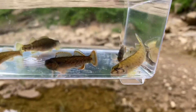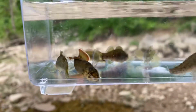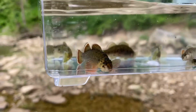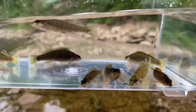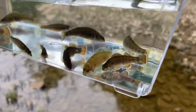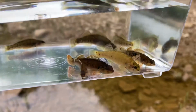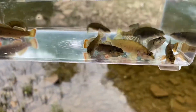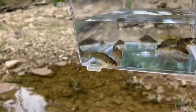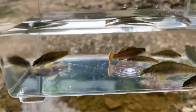All right, and so next up are these Bluebreast Darters, and that's where they get their name from. Not only the males, but even the females have some blue on their breasts. But the males have these red dots and red fins, so of course they're more colorful. See, here's some other smaller males. But this is another species that I've never seen before. They seem to be doing really well at this spot because they are the most common fish that I got. But anyways, I'm just gonna go ahead and let these go and move on to the next fish.